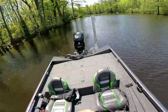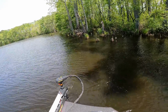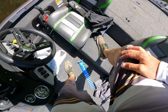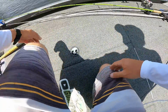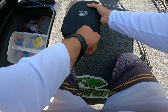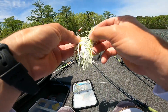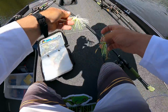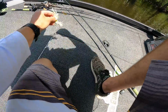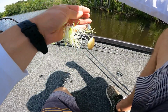Come here. God, that was so stupid. Oh my God. Probably had a nick in my line. Freaking 3-pounder. I don't have another one like that either. Let's see. That one might work. Had to have had a bad spot in my line. Hadn't been checking it like I should. And that's what you get. That was over a 3-pounder.